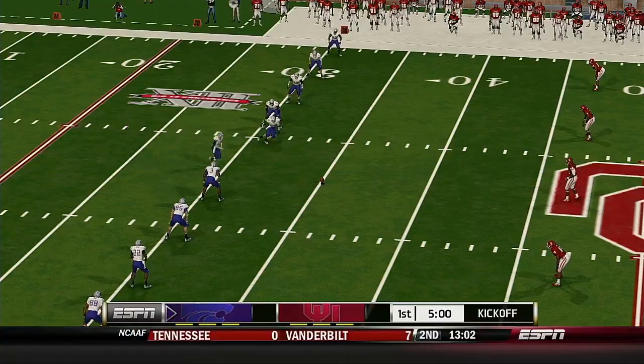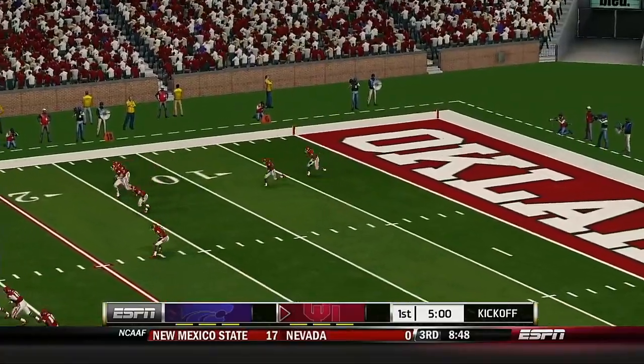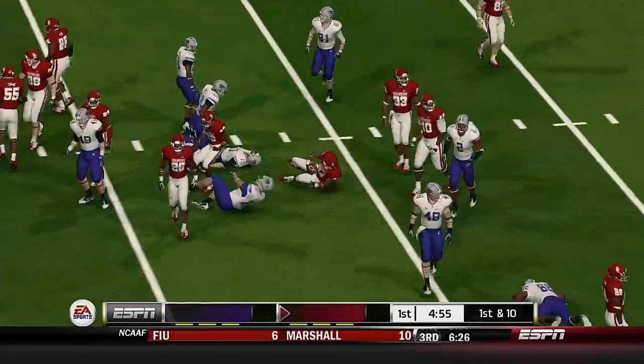Kansas State is ready to open this one up as they line up for the opening kick. Taken from the 3-yard line. At the 30. Brought down at the 37.